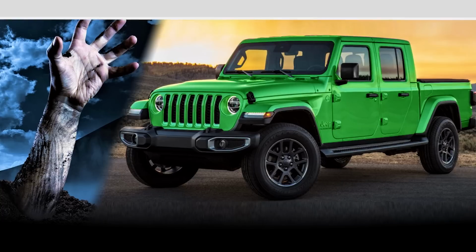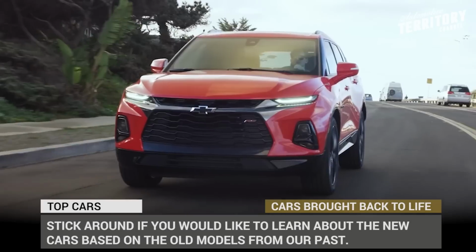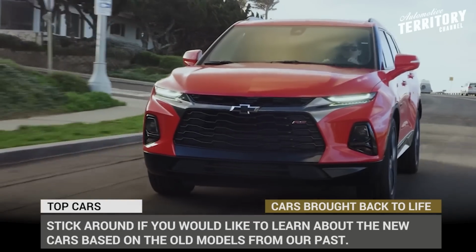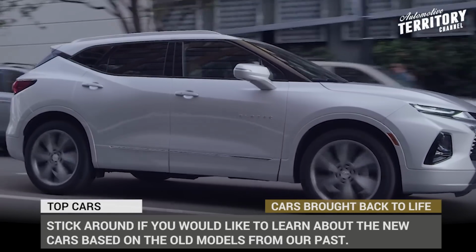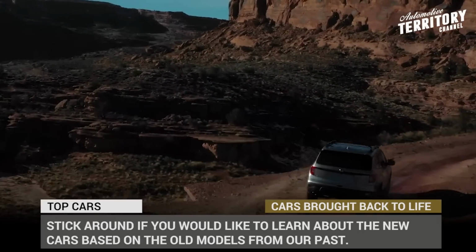Just like Hollywood movie directors cannot resist remaking a successful motion picture from the past, the automotive industry chooses to capitalize on previously discontinued models as well. To our surprise, within the past couple of years, the number of such resurrected car zombies has grown. Some are successful, while others seem to be doomed for oblivion once again.